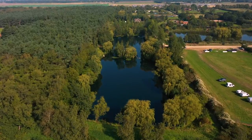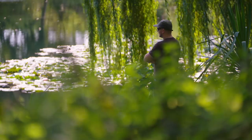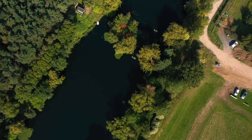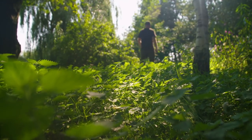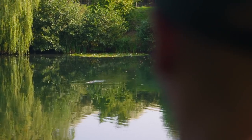Dolly Mill's about 4 acres in size, I'd say, and it absolutely screams carp fishing. It's full of lily pads and overhanging weeping willows, with a little island that splits the lake into two. And literally the best thing about the place is I don't know anything about the stock, so anything I catch is going to be a surprise. I'm just having my first round.